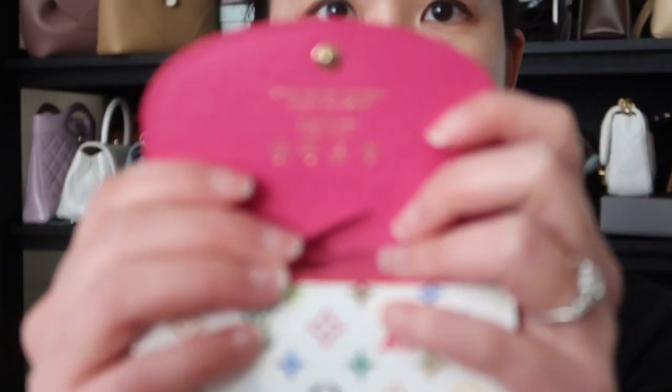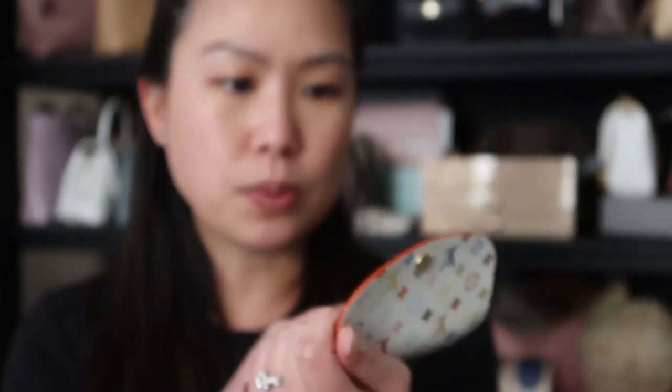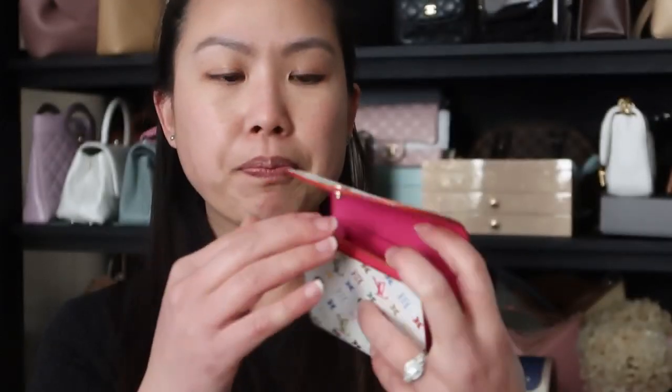So this was one of the pieces that was on the list for pre-order, but I was pretty much getting it if I did a pre-order. Oh, and I'm sure you've seen this a bajillion times now, but there is the Murakami stamp right there. This one is made in Spain.